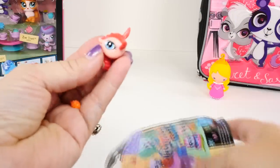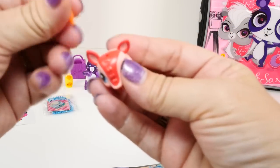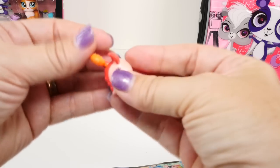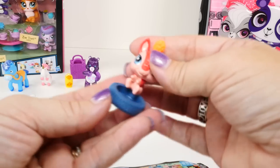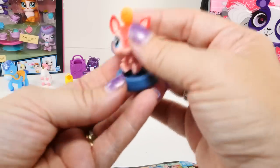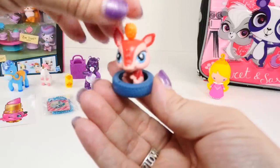Oh, look! How cute is that, guys? Look! I've got to put this on its head. This looks like a, I don't know, a pine cone or a rock or something. But look, and it's a tire. That is too cute. That one is definitely different. I'm sure glad we got some more of these.